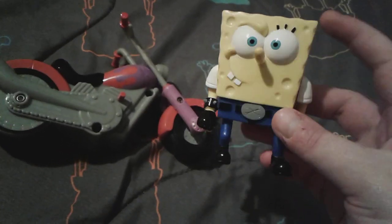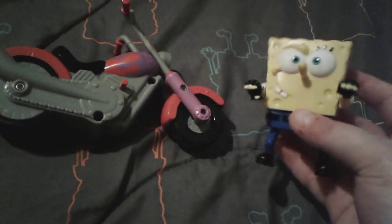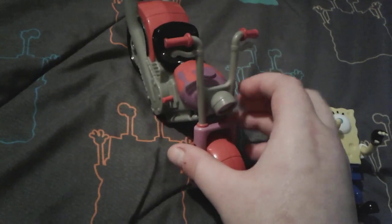So little SpongeBob has this really cool, determined face. He has these jeans on with a spiky leather bracelet and these really cool fingerless gloves and boots. And the motorcycle is kind of purple and red, and it's really cool and gray right here as well. And you can actually sit SpongeBob on the bike.